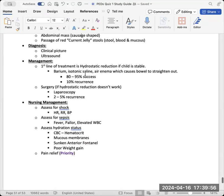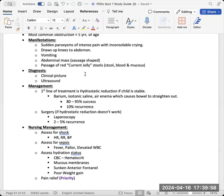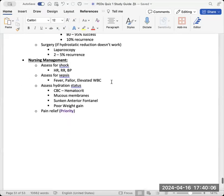But the priority for these patients is pain relief, and that's because they're in intense pain. It's inconsolable. You're not going to be able to do anything with these patients until you relieve their pain, which is why the pain is a priority in this situation.